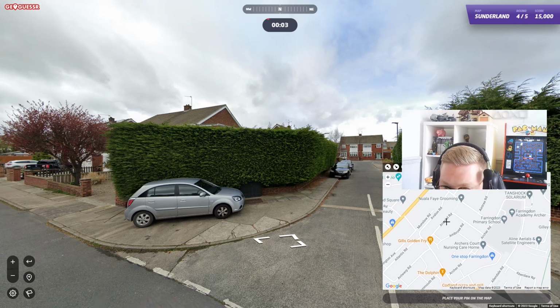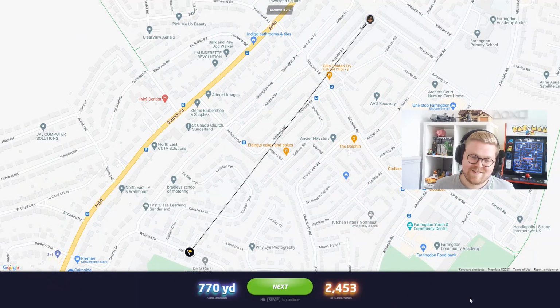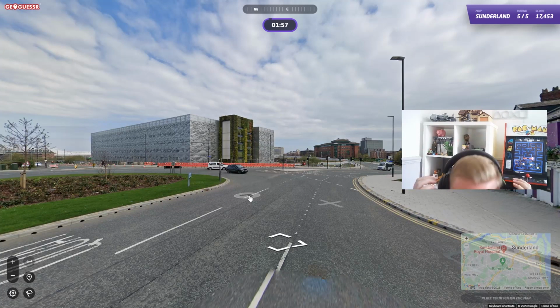Arundel Road. I'm very close. Ah, man. That's annoying. If I get 5,000 points now, I would be so gutted. I was so close. I'm going to get 5,000 points out, so I don't know what this is. No.